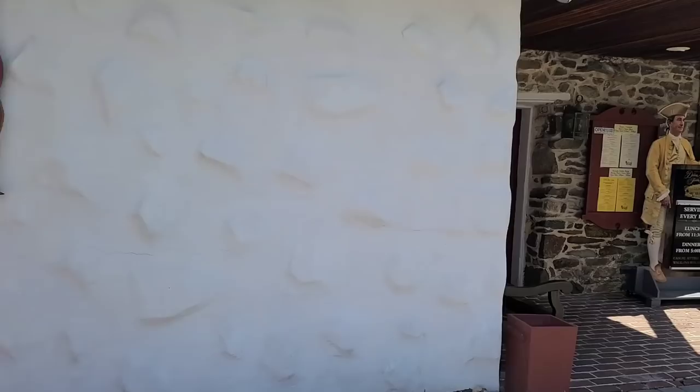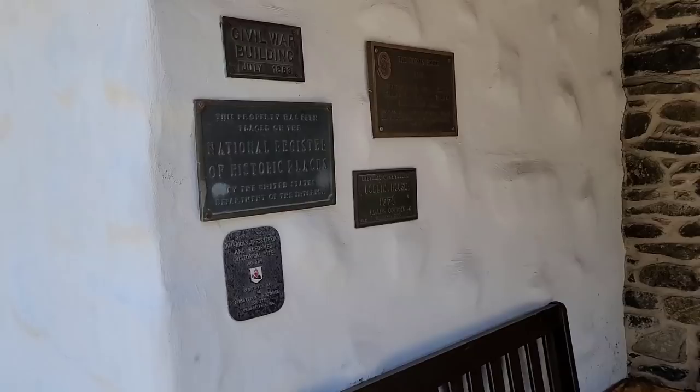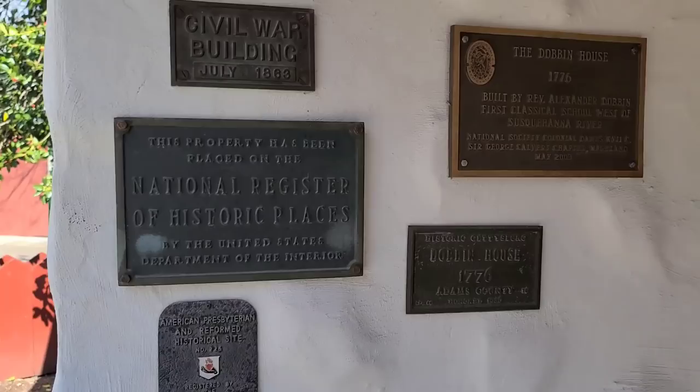Here's the side of the house with the plaques. National Registry of Historic Places. A lot of history. There's your historic Gettysburg plaque.